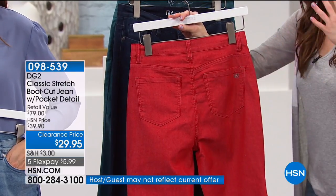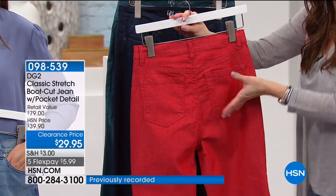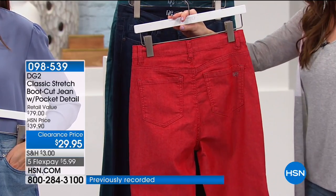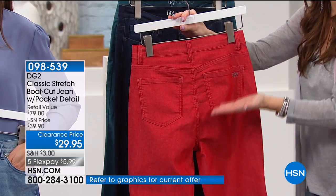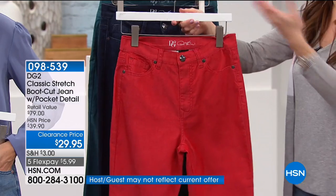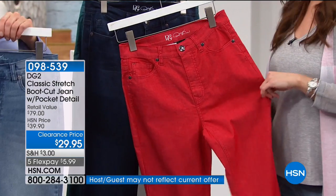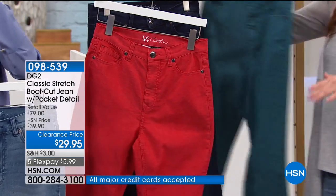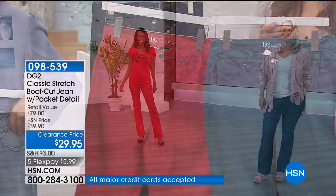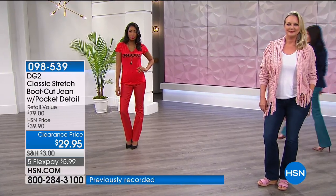There's a moment when you step into your Diane Gilman. It's the size of the pocket, it's the tilting of the pocket that really is flattering. It's almost a lifted look to the backside. You'll love that as well. So what a great opportunity if you're already thinking, I need something red and fun for the 4th of July. Pick up the red before those are gone. Memorial Day weekend, that's just right around the corner. Exactly. Teal is fabulous, but look at how flattering they are on our girls.